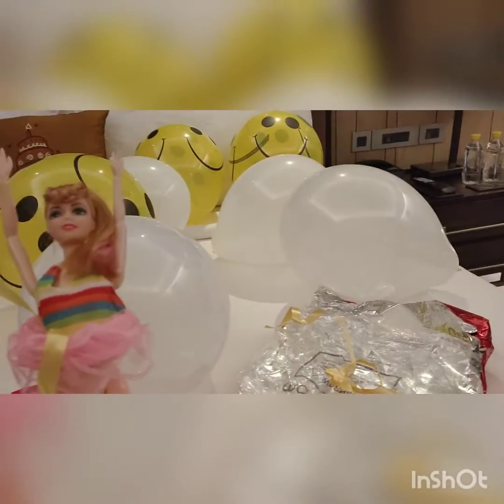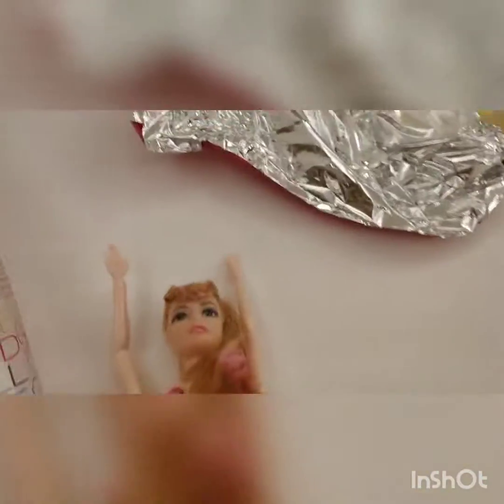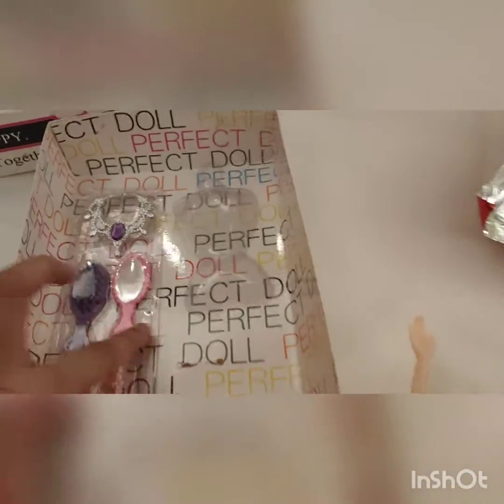They also gifted me a little doll. Where did it go? Oh, sorry. So this is my doll. It doesn't look like Barbie, but it's a really beautiful doll. Oh, her booty is seen. Yeah. And they gave us little accessories. Another beautiful gown. This is her necklace, I think. This is a comb, her mirror, and her heels. And that's my power bank right below there.